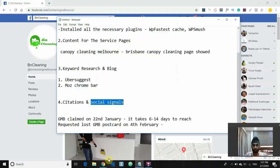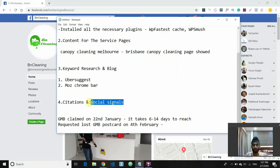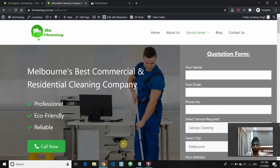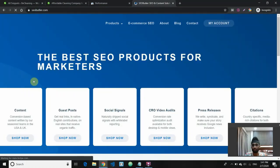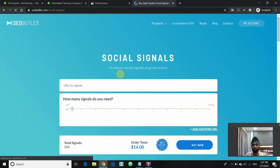And then besides, we also bought a social signal package from SEO Butler. So let me just go to the website and show you here. There's a website called SEO Butler, which sells various SEO services, and there's a package called social signal here, right? So if you go to shop now here, it's very cheap.